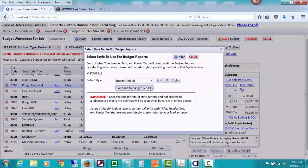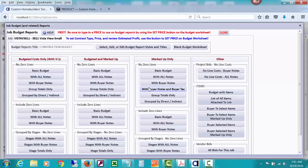You can see that if you open the window for budget reports, there's all kinds of buttons here, and don't let that overwhelm you. If you break it down, maybe you're just wanting reports for budgeted costs only. If it's cost plus builder fee, budgeted and marked up for cost plus markup, marked up only, some with notes, with all your notes, with just buyer notes, maybe ones that include tax if you're in a state like that you have to put tax on.